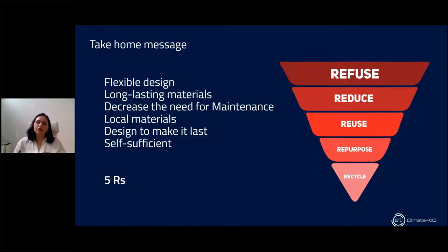Also, you need to take into consideration long-lasting materials that have minimum maintenance, because there are materials that are long lasting, but they require constant maintenance to keep them at the optimum.